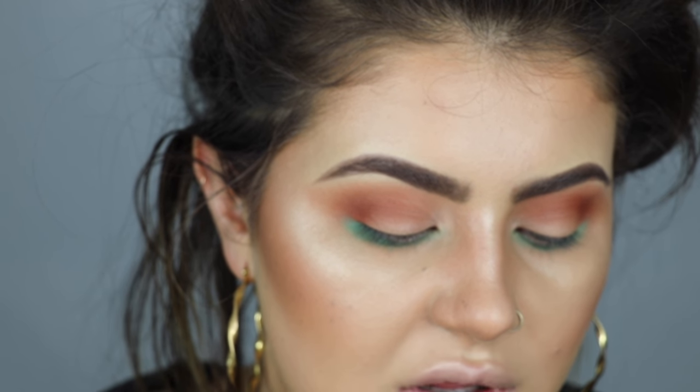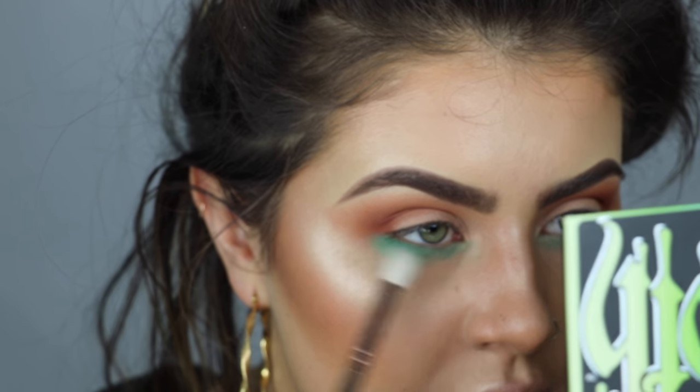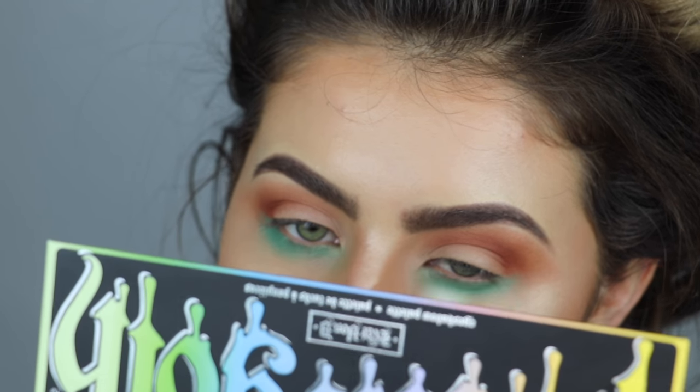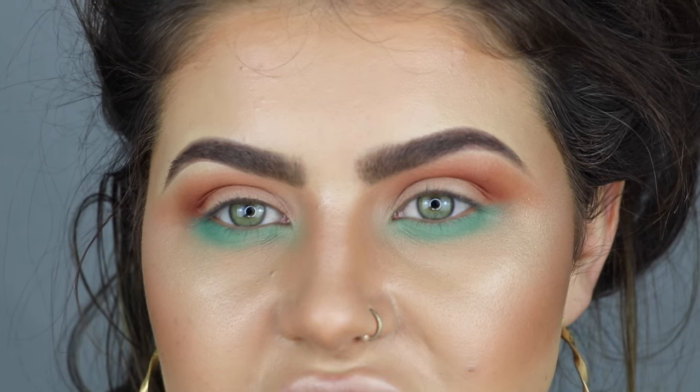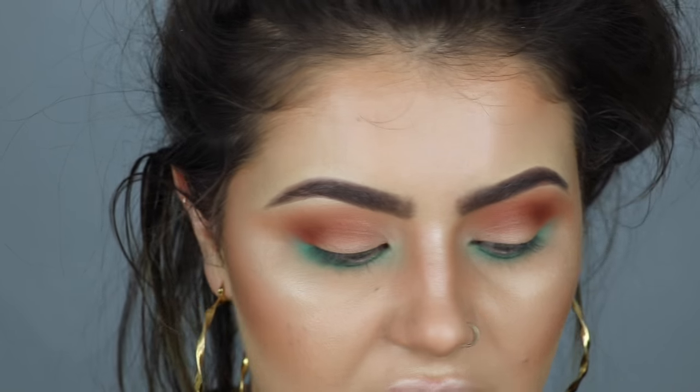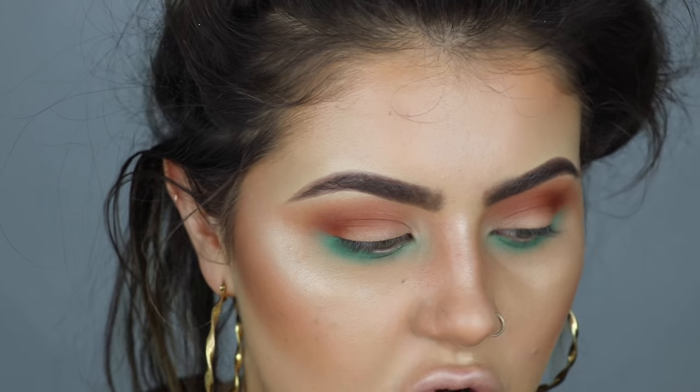I'm going to swap into a fluffy brush. This is my Zoeva 228 crease brush, and I'm going to get in that green colour and I'm just going to really buff that out. Do you love it? Holy shit, have I been out of focus this whole time? I'm just going to leave that in autofocus and you can tell me what happens, guys. Okay, maybe that'll work. Right, that's really bright in real life, so I'm going to stop there at the moment.